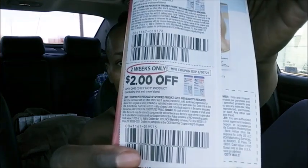Icy Hot, the $2 coupon. The limit on Ibotta is only one. If it was two or four or five, then I would have got more, probably, because I actually do use this. And I would have used a $5 off 2 coupon because it would have been a better deal. So with that $2 coupon, it brings your total down to $3.84. You get back $3 on Ibotta, which makes it only 84 cents on that.